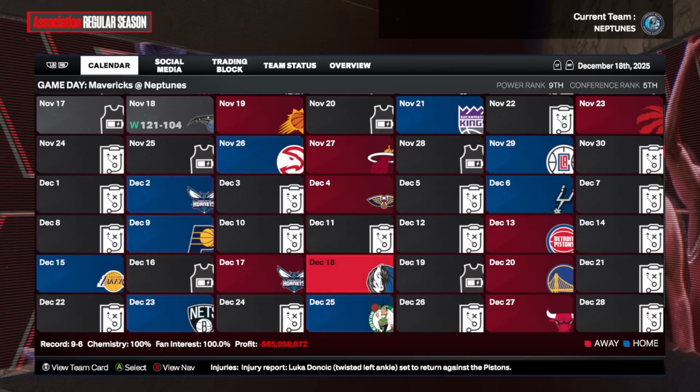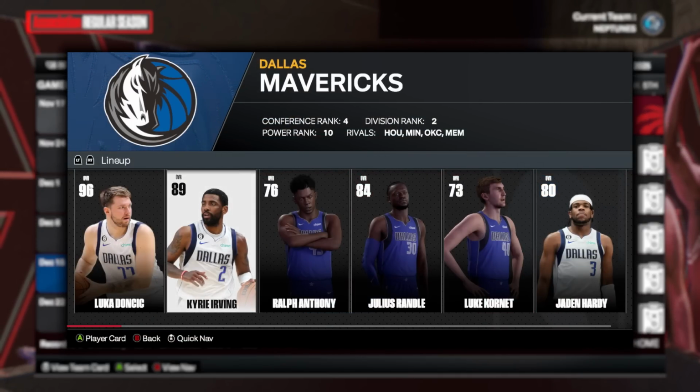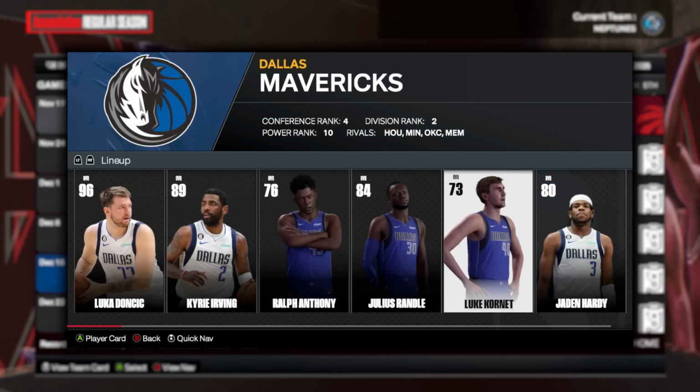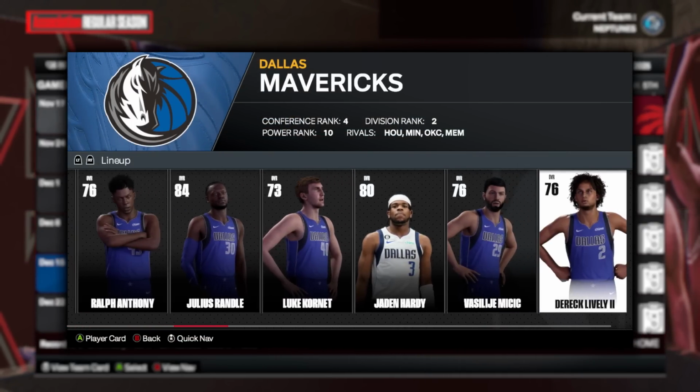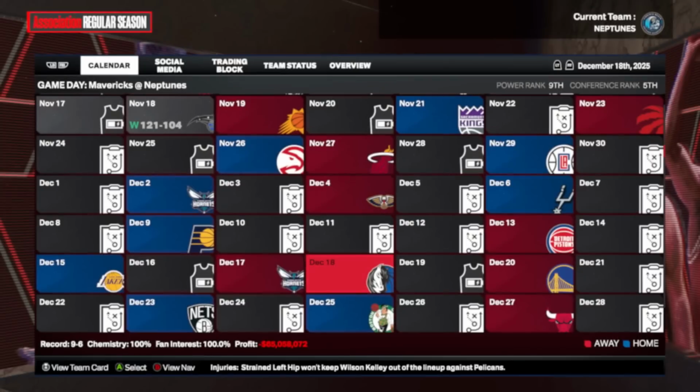Next time out, I think the game that I want to watch is going to be at home against the Dallas Mavericks because they have Luka and Kyrie still. And I want to face them along with Ralph Anthony. So that's the team that we're facing. I want to see Derek Lively too because I'm a Duke fan. So that's the idea there.